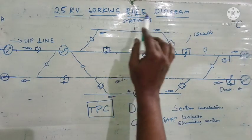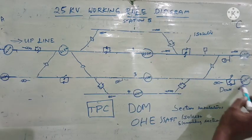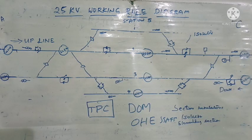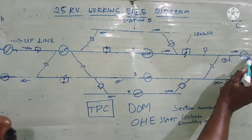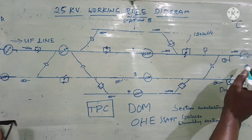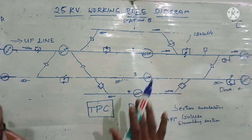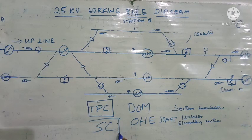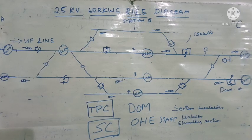In the 25 kV working rule diagram, you can see this in the round, the number will be given. That number is the number of the elementary section. So here 22600, that elementary section, the power is to be switched off. That is what the OHG will request to TPC. Now what will TPC do? The TPC will approach the section controller in the same office. Section controller will be there in the same office.